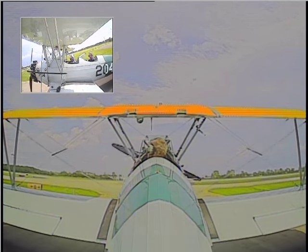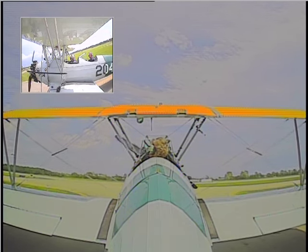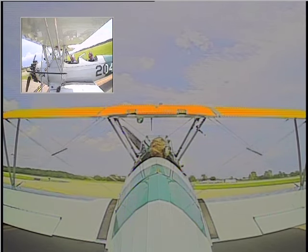Stearman 1, Kalamazoo ground, roger, runway 27, taxi via Bravo and Foxtrot, hold short runway 35. Bravo Foxtrot, hold short 35 at Foxtrot for Stearman 1.